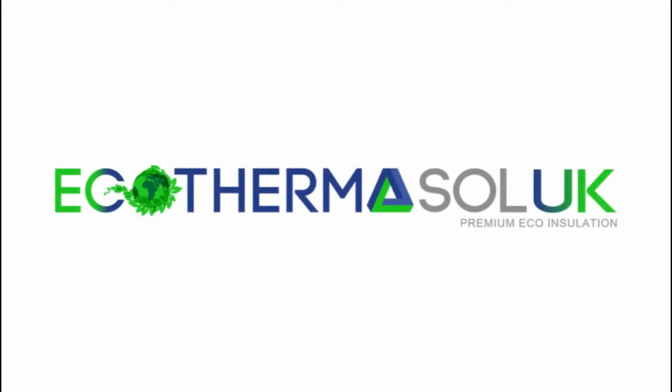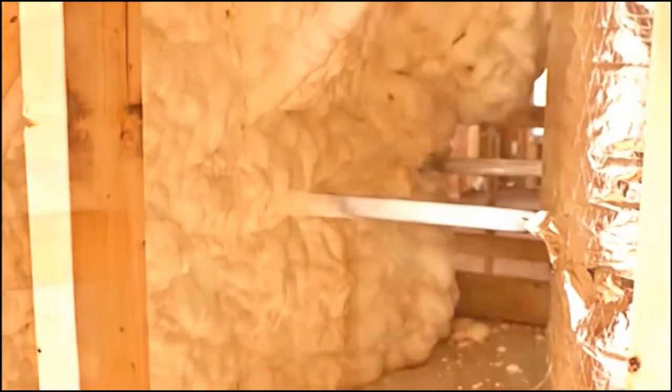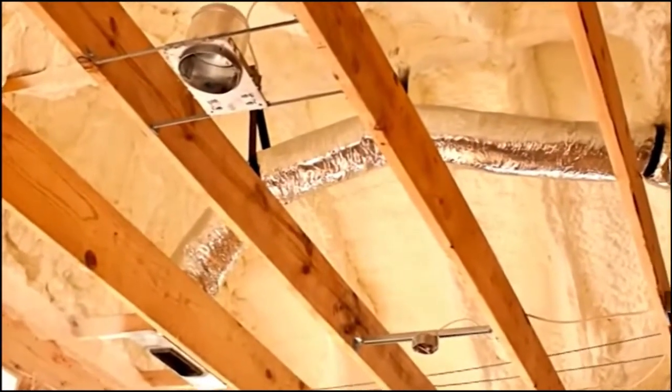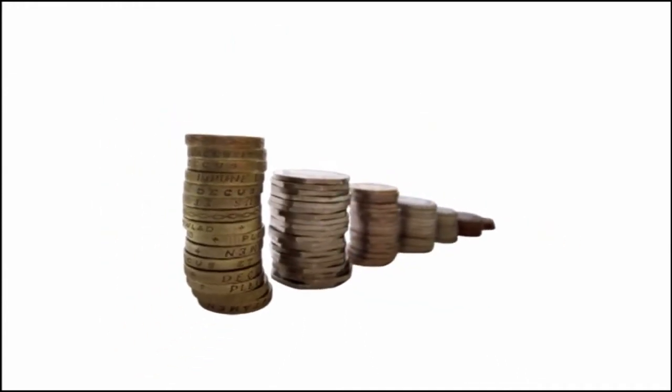Ecothermasol UK brings you innovative, evolutionary technology in roof insulation. Our product will create a more comfortable, more energy efficient home that will eliminate drafts, eradicate cold penetration and heat penetration, and make all rooms an even temperature. It will make your home warmer in the winter and cooler in the summer. It will increase the EPC efficiency of your home and drastically reduce your overall energy bills.